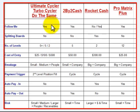Do the same, just so you can understand here. Ultimate Cycler has 5, and it's going to be adding another position soon. Turbo Cycler has 5 positions. Do the Same has 2. 2By2Cash has 5. Rocket Cash has 2. Pro Matrix Plus has 12.